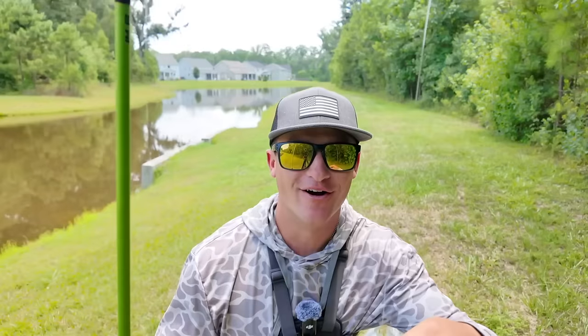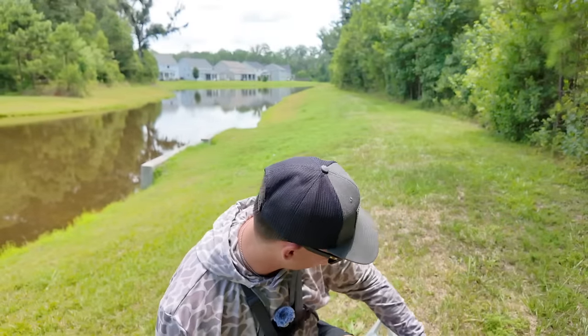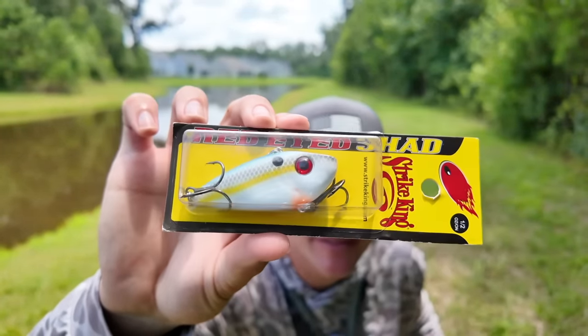There he goes. All right, boys. Bait number one, spinnerbait, is complete. We're knocking her off the list, cutting her off her rod. And our second bait of choice is going to be the red-eye shad lipless crankbait.